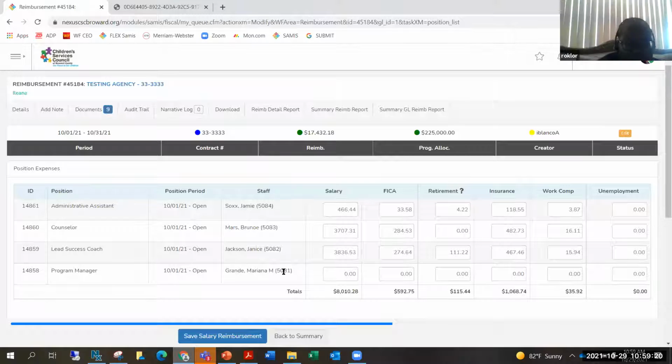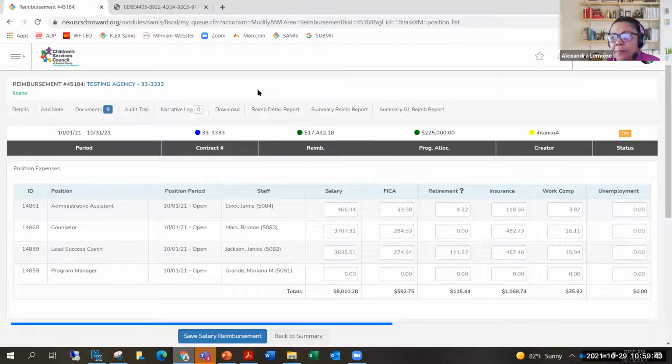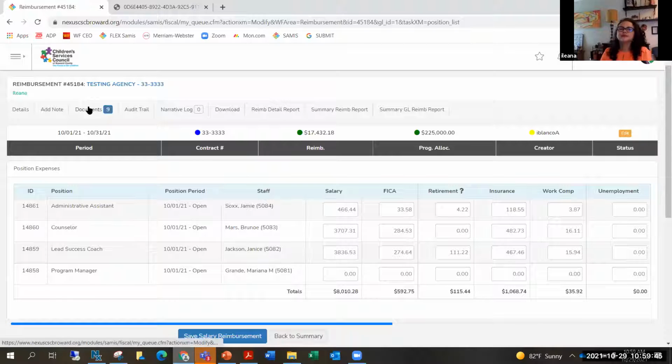I have a question. My question is, we don't write checks for our staff. All of them are EFTs. So we don't have check numbers. We just have a detailed report of what is paid to them. There are no check numbers attached. So you're saying check number. No, not for payroll, for expenses. Okay. All right. No problem. Thank you.